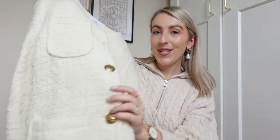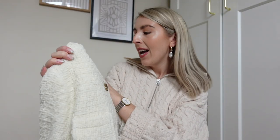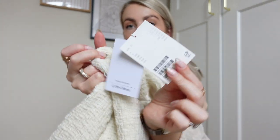So yeah, I love the buttons on this. As you can see, got these nice gold buttons. I love the pocket detail with the tweed. And I got this in a Euro size 36. And this one was £135.